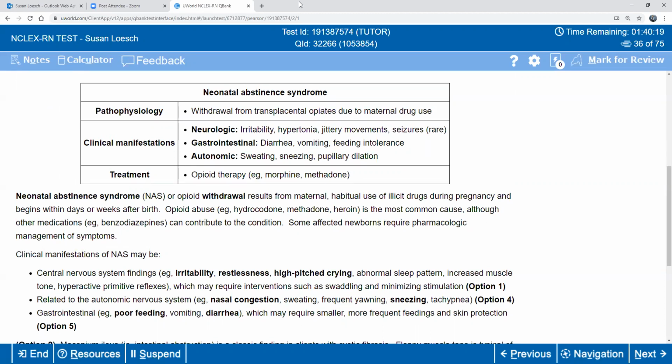These babies we're always putting in the back, in a quiet area where it's dark and all that, because they need a lot of that destimulation. They're really hyperactive, and their Moro reflex is overstimulated as well. So every little thing makes them jump or jitter or shake.